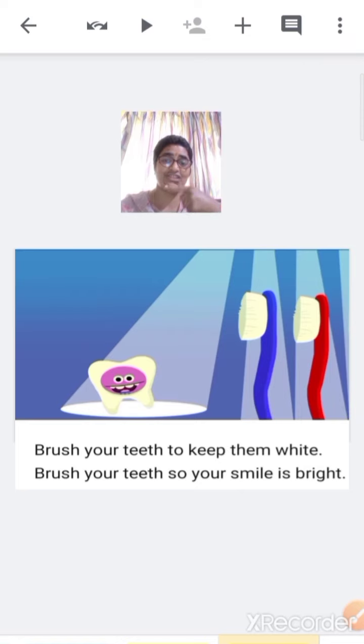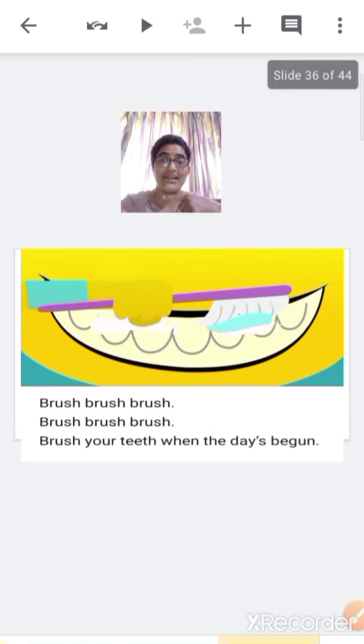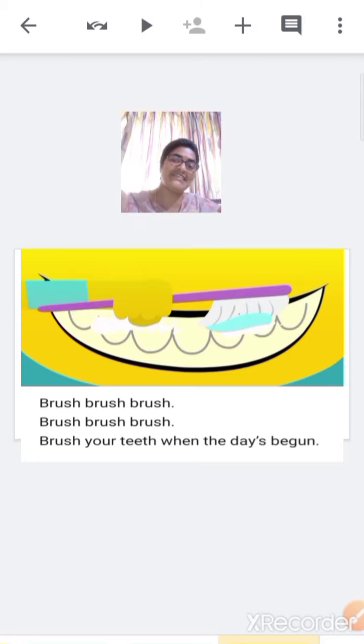Brush your teeth to keep them white. Brush your teeth so your smile is bright. Brush your teeth, it's so much fun. Brush your teeth when the day's begun. Brush, brush, brush. Brush your teeth when the day's begun.